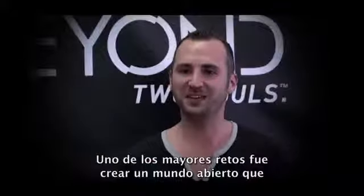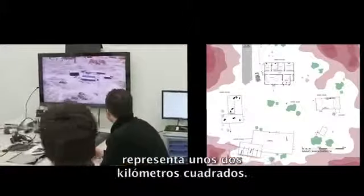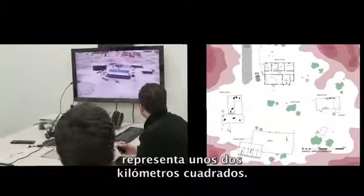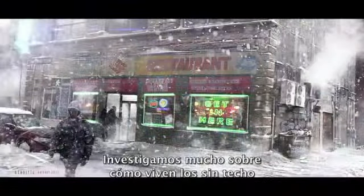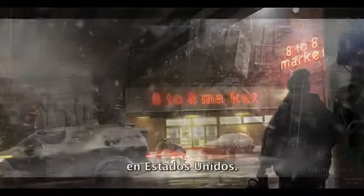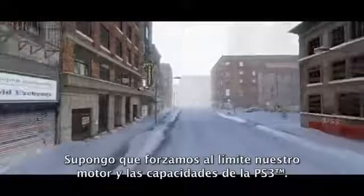One of the biggest challenges was to create an open world that we can see in the Navajo sequence. The scenery represents about 2 square kilometers. Another challenge was to build a section of a city. We did a lot of research on how homeless people lived in the United States. I guess we pushed on both our engine and the capabilities of the PS3.